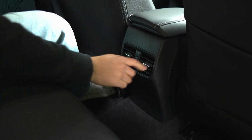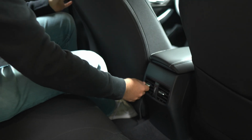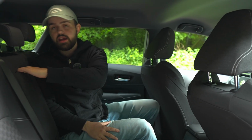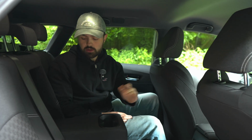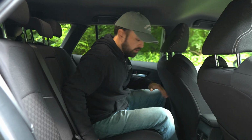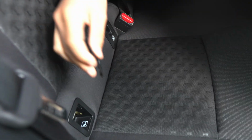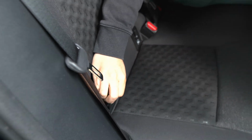We also have inductive charging space there, but you are going to have your climatization in the back here, but not your own climate zone. We also have a center armrest where you have 2 cup holders in there, which is quite nice. But ISOFIX points, yeah, they're also very easy to get to. You can just flip that out and you have your ISOFIX points, so quite comfortable for that as well.